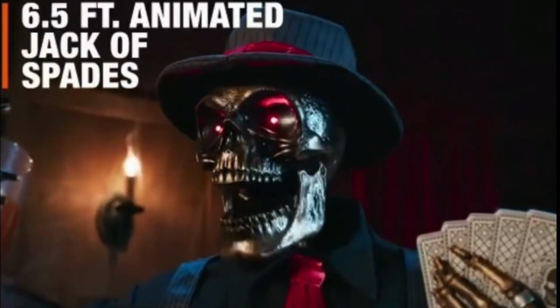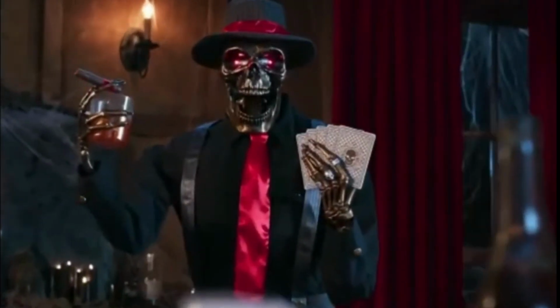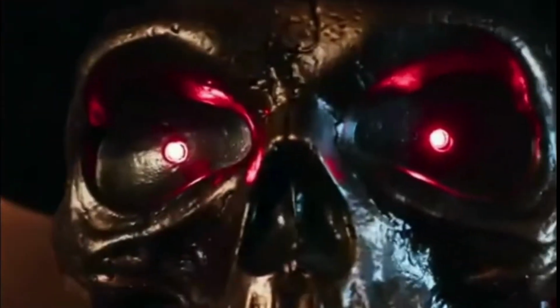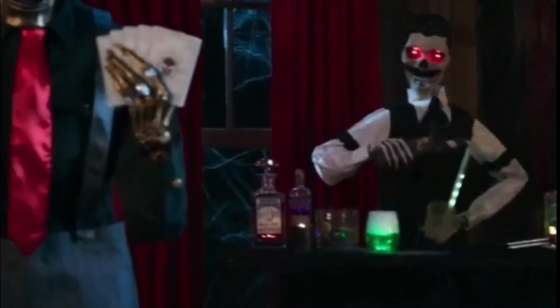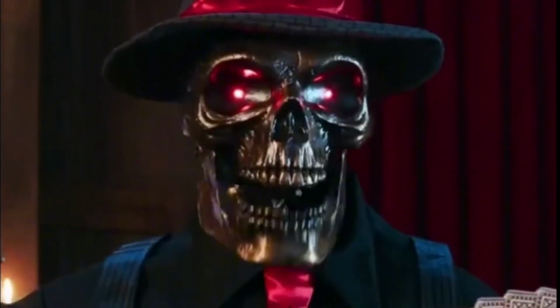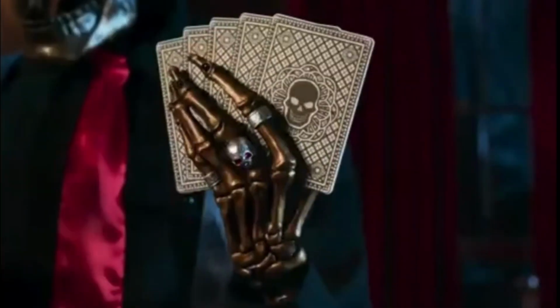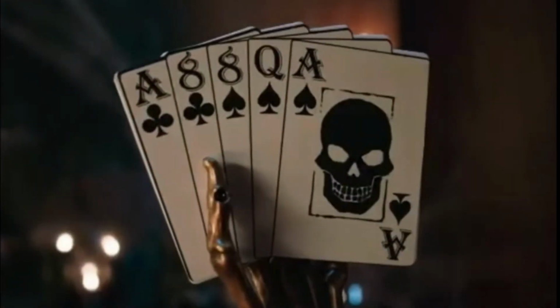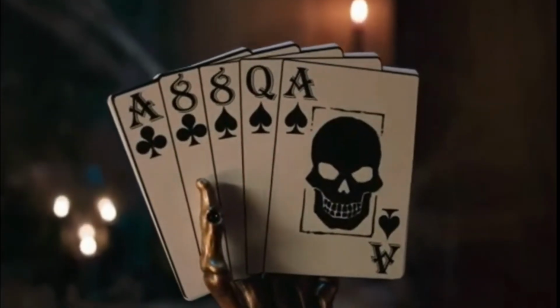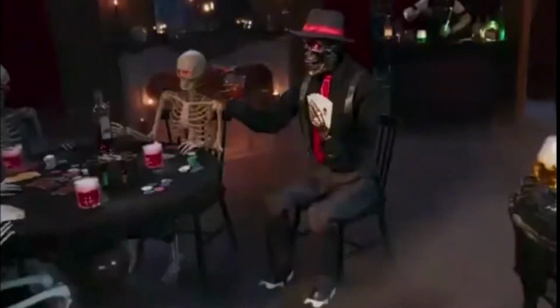Next we have another fan favorite. Oh my god, everything is a fan favorite. But this guy is the Jack of Spades, who's supposed to be a royal customer to Dean the Deathologist. And this guy looks very cool. He has a lit cigar and a whole drink that he brings up to his mouth. He also has a very gold texture, which is super cool. The other cool thing about this guy is you can make him either standing or sitting, which is definitely a cool feature they added onto him.